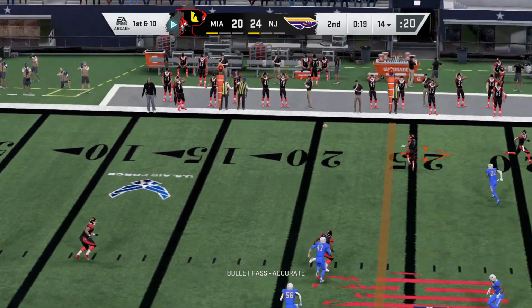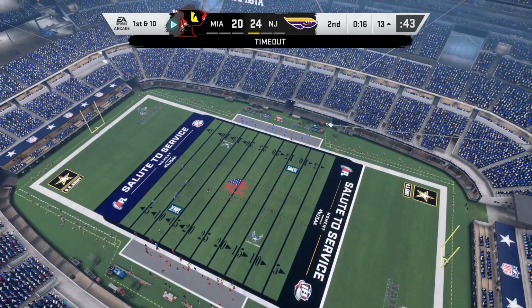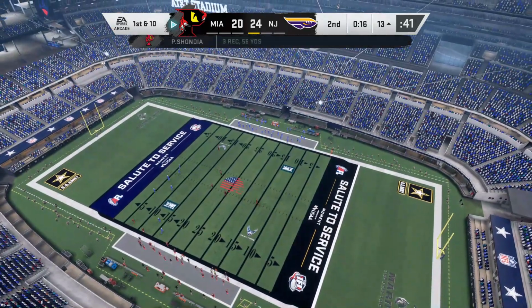Throwing on first down, Hicks. And this complete to Mitchell. And able to rip off a big chunk of yardage before being dropped inside the 40.